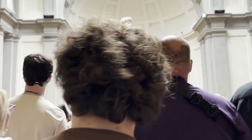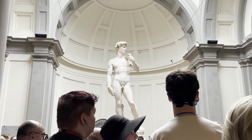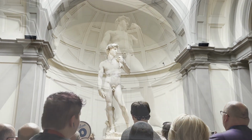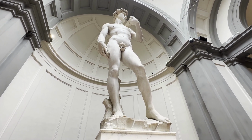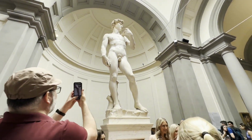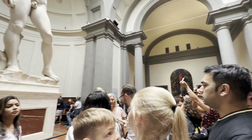It was not possible to just walk around and look at the paintings or make your way to the statue. You had to slowly walk through the crowd at their pace and wait until you kind of got funneled to your spot in front of David for your photos and video. The David is just stunning, absolutely stunning, and well worth going to see, especially if you are interested in art or the Renaissance.